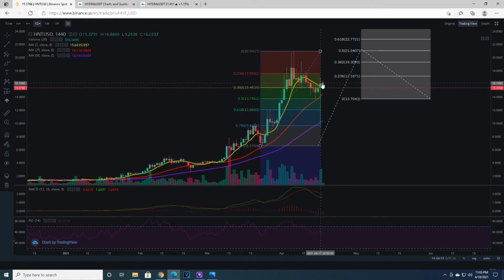Now, the hammer truly needs confirmation in the next candle to be a candle that closes above the close of the hammer. That is a true confirmation for the hammer: it needs the next day, or the next candle. If you're on a 4-hour chart, it'd be the next 4 hours. If you're on a 2-hour chart, it'd be the next 2 hours, and so on and so forth. But this on the daily chart would need the next day to finish green, to finish above the hammer.